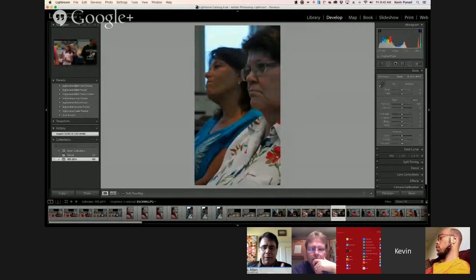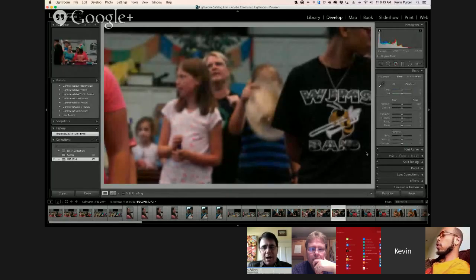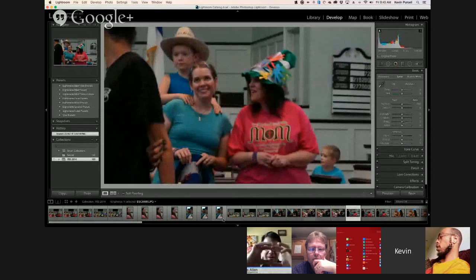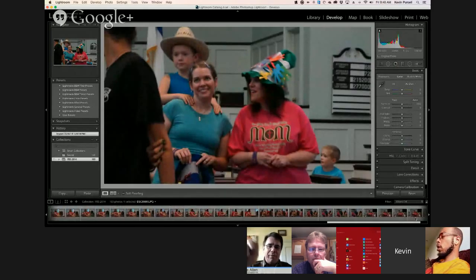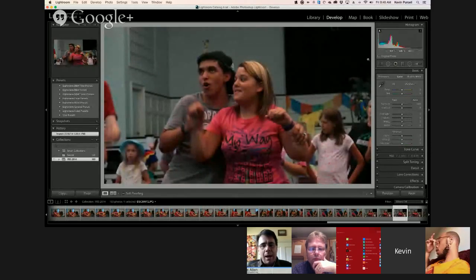You can do lens corrections for whatever lens that you have. So one of my Nikon lenses really has a lot of vignetting, which is where it gets dark on the edge. You can actually see how it bubbles out a little bit, and you click on here's my profile, and it goes boom, and it's like this perfect picture. It's amazing. You can change the white balance, so whatever.